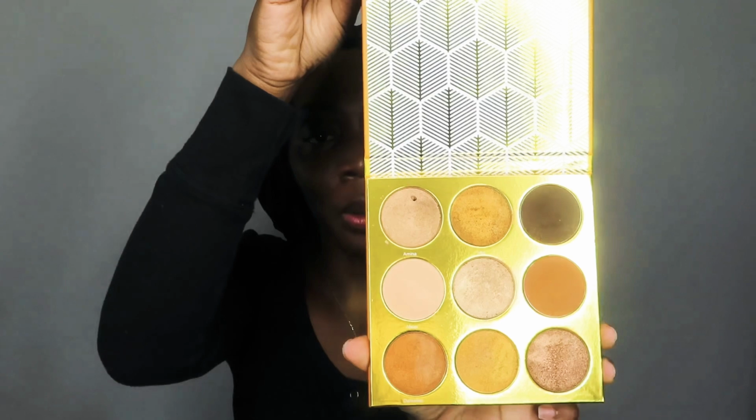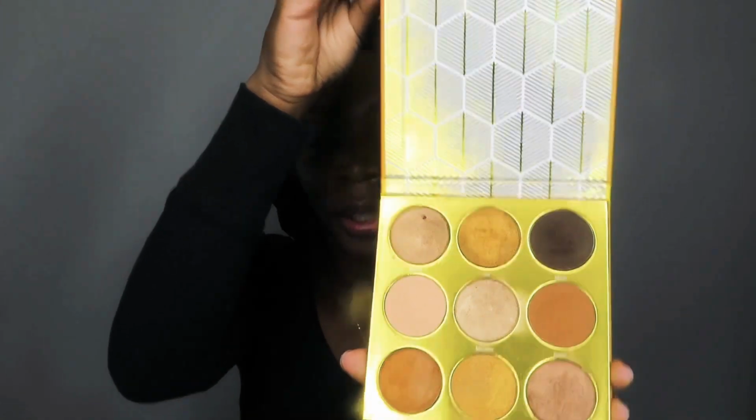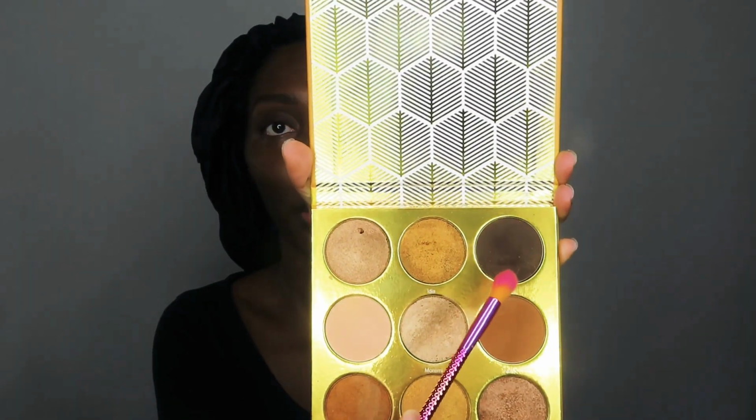I'm going to be using my Warrior palette by Juvia's Place. This is how it looks on the inside. Very pretty. So I'm going for a really light eyeshadow look. I don't want to do anything super drastic. So the first color I am going to go in is Mino. Hope I'm saying that right. Gonna dip into that color. See, you can tell it's been a while since I've done a makeup tutorial.